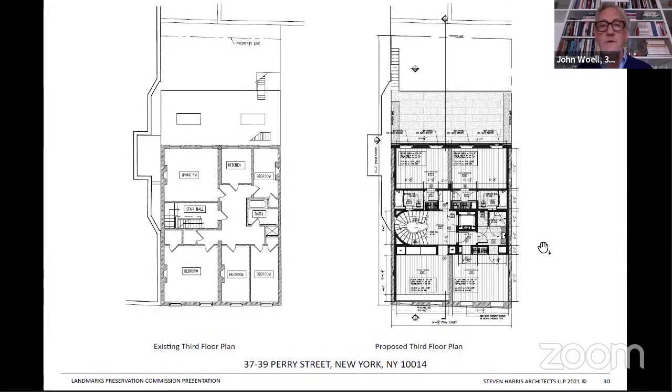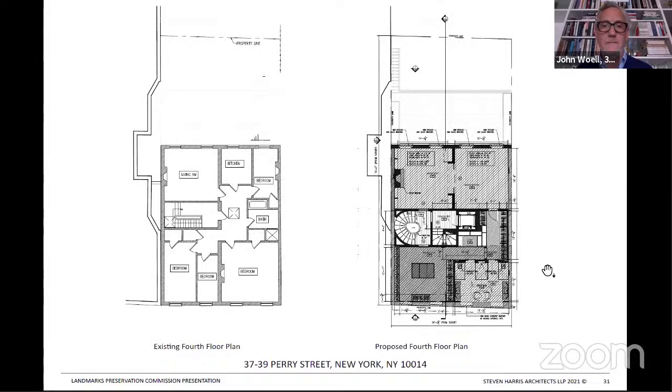Again, full width room in the front and the back. Next. Next.